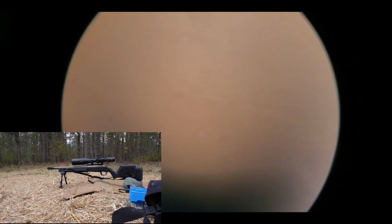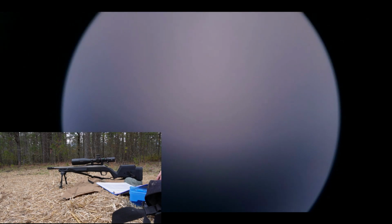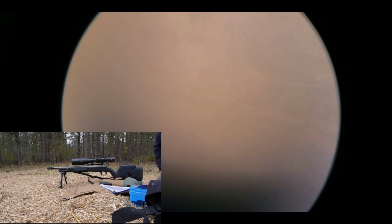It's a 1190. The ballistic chart is set up for 60 degrees Fahrenheit, based on just pre-calculated stuff, but it's not 60 degrees today. It's actually about 52. So if it was 60, the chart says 58 minutes of angle, 58.3 actually, but it's a little bit colder than that, so I'm going to go probably 60 MOA up.